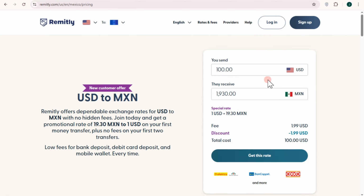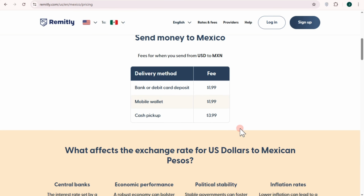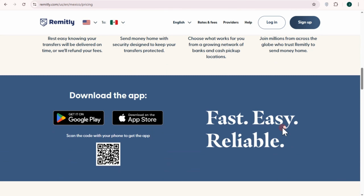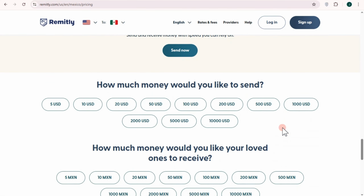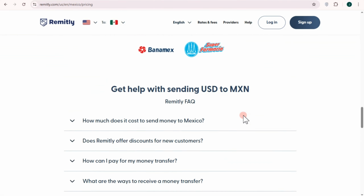When it comes to fees and exchange rates, talking about transfer fees, Remitly typically charges a flat fee of $3.99 for transfers under $1,000. Transfers exceeding this amount may qualify for waived fees. For exchange rates, Remitly applies a margin of 0.5% to 3.0% above the mid-market rate, which is generally more favorable than Western Union's rate. Credit card payments incur an additional 3% fee.